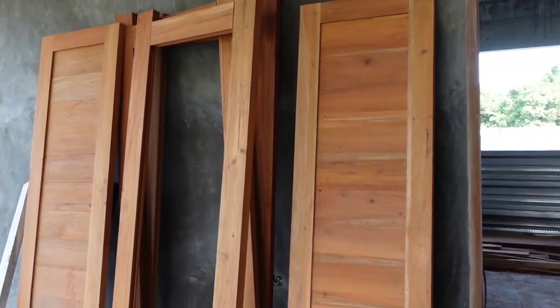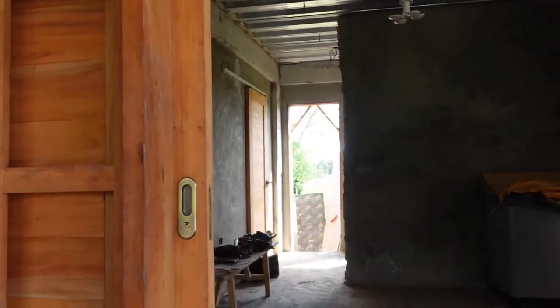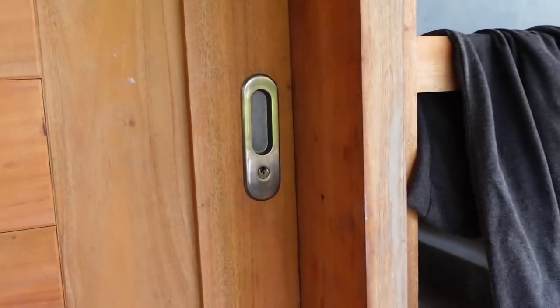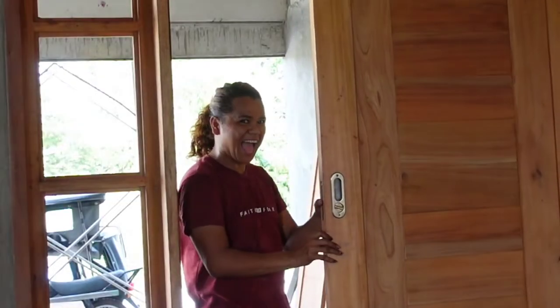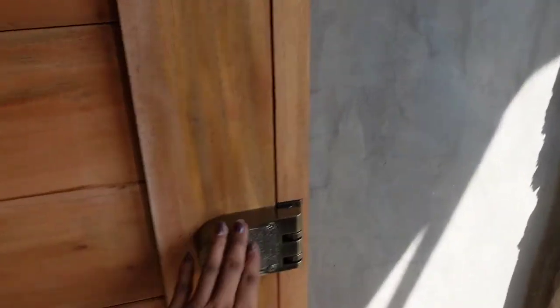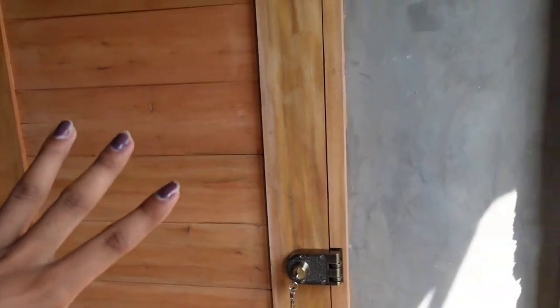And these are the door panels and door frames that Tatay Joji made. Tatay Joji has already attached these pieces of door panel for the main door, and there is a lock too. As you enter, this is another door. Tatay Joji has also attached this kind of door lock. This one is the door for stall number 1. Let me open it.